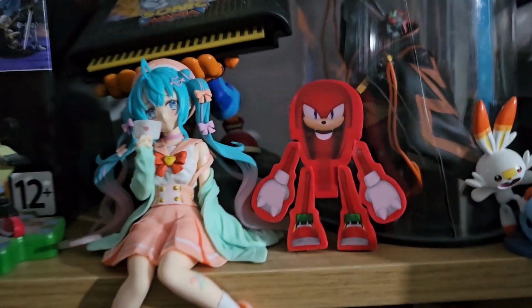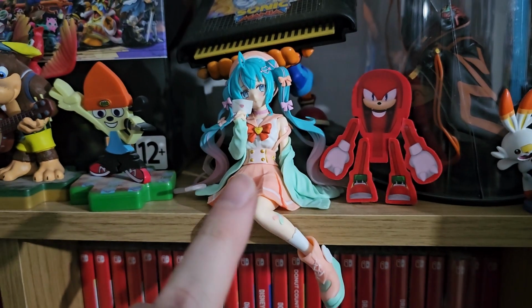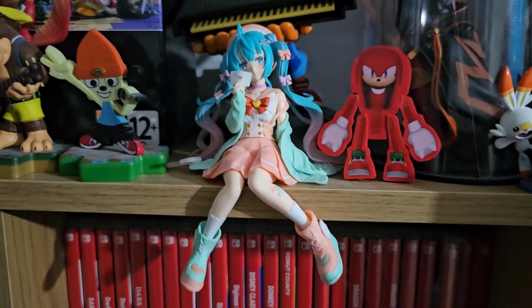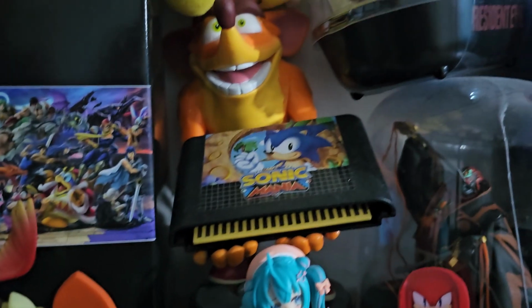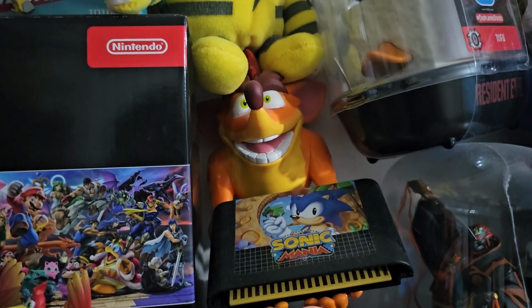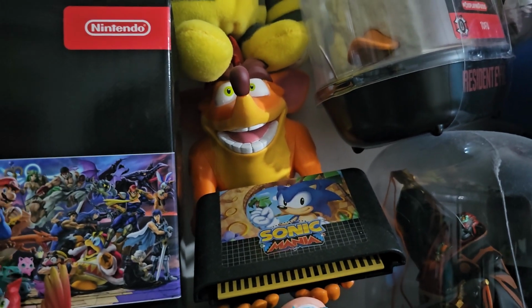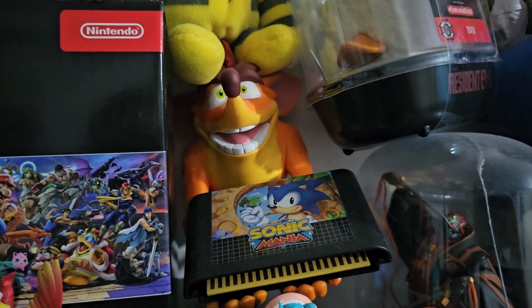Then a Rubber Knuckles, Hatsune Miku, who is my waifu. Sister got me that Louis statue for Christmas. It's actually pretty cool, so yep. And then the Sonic Mania Cartridge Collector's Edition, the Crash controller holder. This one is not a good one. He just always topples over, and I had to actually return one because it broke.